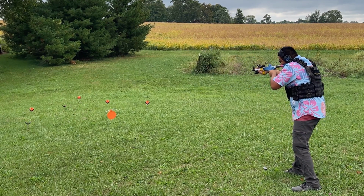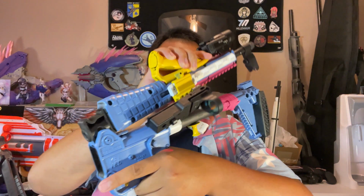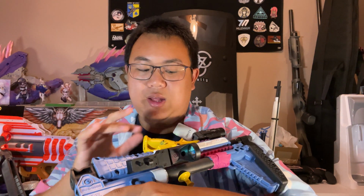Now let's talk about the elephant in the room, and that is the way I mounted this optic. So with the folding function, how that works is that you need to push this forward and then it collapses into itself and locks right there back into place. Essentially the Gen 2 and the Gen 1 model of this has the rail touch the stock, and so you can't really have an optic mounted there.